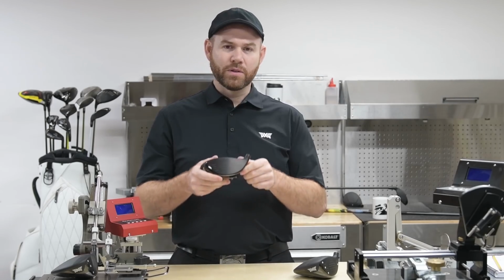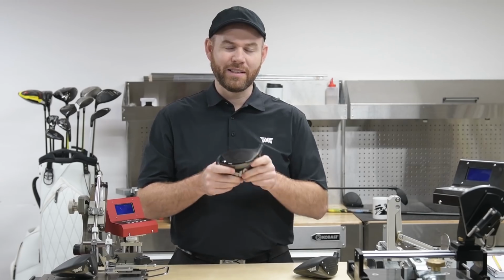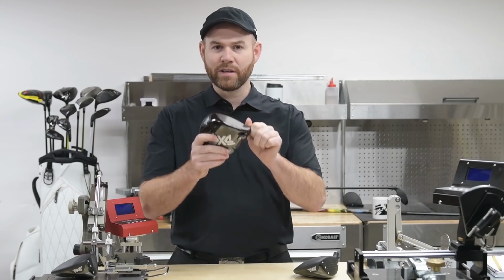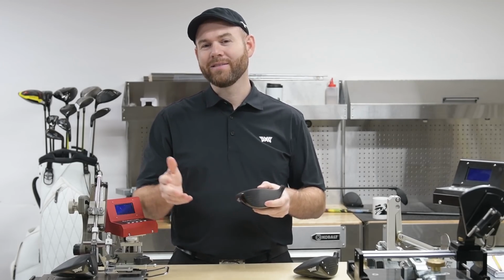Now, some of the issues you sometimes have with high MOI designs, they tend to get spinny, or you can lose ball speed. I don't expect that's going to be the case here. CG relative to the neutral axis, 0, right on it. What that means, low to mid spin.